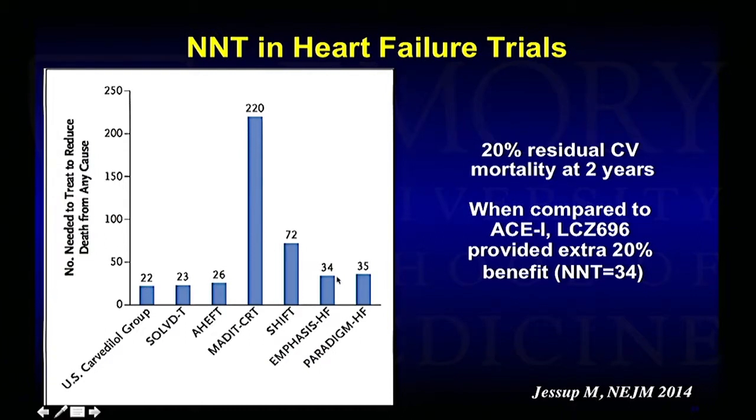If you look at aldosterone receptor antagonists, it's just a little more. And the PARADIGM-HF trial shows that with Entresto, it's 35 to 1. You need to treat 35 patients to improve mortality. The ACE inhibitor would be like 40, for example. But imagine that of these 35 patients, 80% of the benefit is actually given by a $4 ACE inhibitor, and the rest, 20%, comes from going all the way up to $300 a month. Based on the actual data now, it's anywhere between $300 and $400.